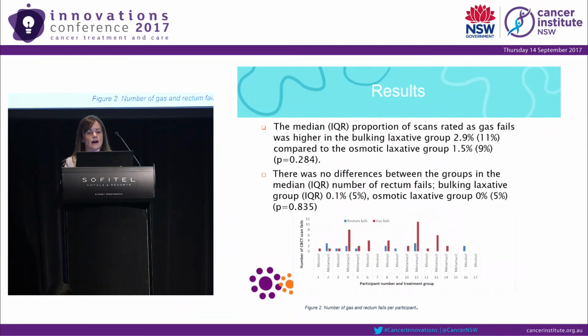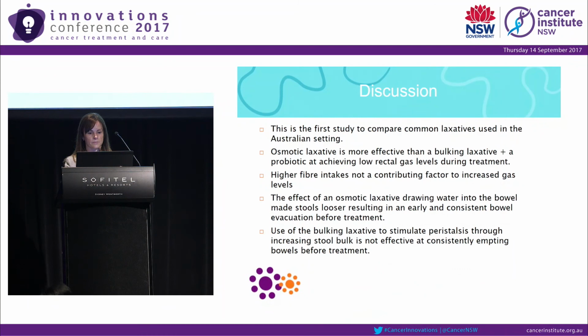We also looked at how often our patients were failing their CBCT scans from either having too much matter or too much gas in the bowel. And our median proportion of scans rated as gas fails were higher in our bulking laxative group compared to our osmotic laxative group, but that result wasn't significant. And there was no difference between the groups and the number of rectum fails. But as you can probably see on the graph down the bottom, there are 3 patients in particular from our Metamucil group who had quite a high number of gas fails throughout their treatment.